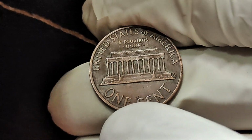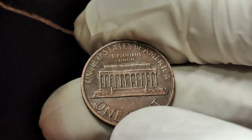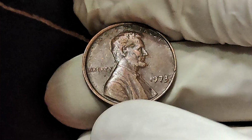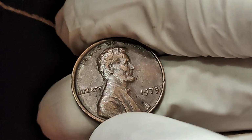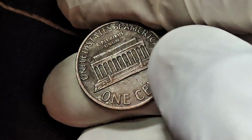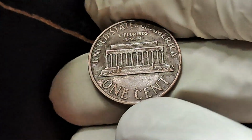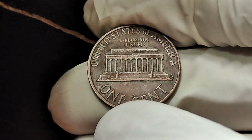You're sorting through a jar of old coins, your heart racing as you inspect each penny under a magnifying glass. You spot a 1973 penny. Could this be it? Could this be the one that changes everything? The excitement of the hunt is real, but so is the fear of missing out. What if you've already let a valuable coin slip through your fingers?